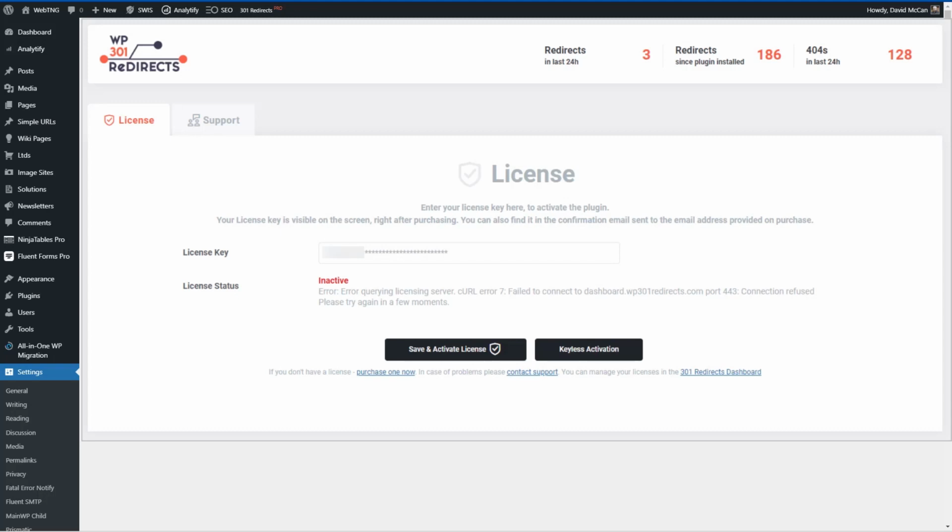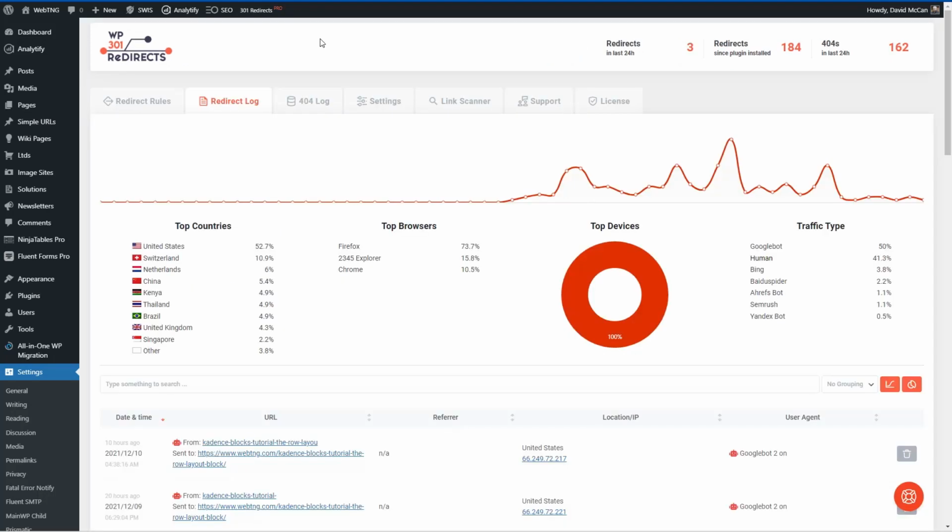So I did reach out to the development team just to let them know that there was that issue. And that's one of the reasons why I usually try to do maintenance in time periods when I've got a block of time where I can devote to it. Because if you look, you always find problems, and it can take a while to get them resolved or to report issues. But once I clicked and activated my license, then you see a nice dashboard here.